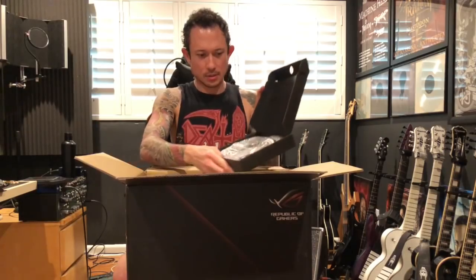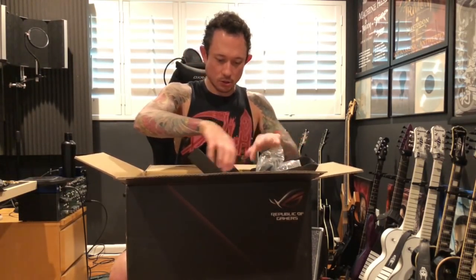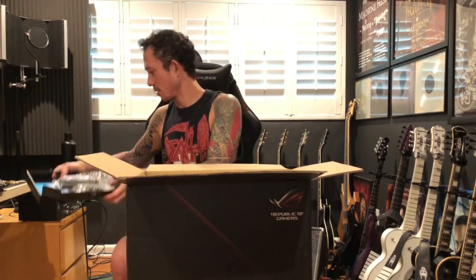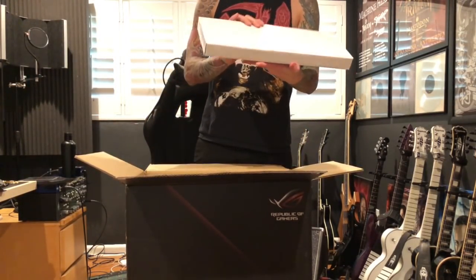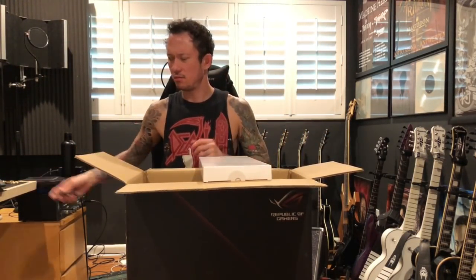More stuff, we got some stuff. Cabling. Instructions. Sticky foot stuff. This says stop. Wait, if you experience a problem, make sure to call us before you return your purchase. Hopefully there are no problems. I don't think there'll be any problems. I don't know what this is. Keyboard? Couldn't be. Might be?